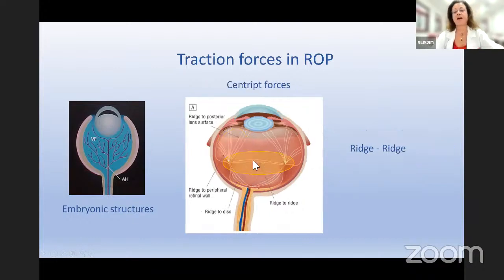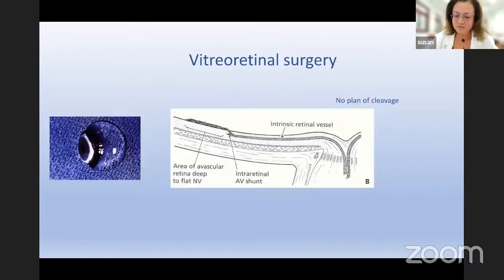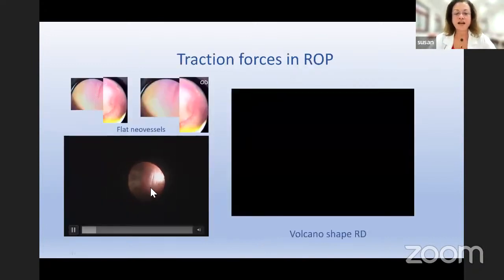Then you have another very important force, that is centric forces, ridge to ridge. It contracts intrinsically the retina and pulls the retina to the middle, detaching the retina. And finally, you have tangential forces that you must also know can exist. Those tangential forces are more pronounced in the flat neovessels. Flat neovessels are vessels that grow between the hyaloid and the retina. And when they contract, usually associated with aggressive ROP, you can have this typical volcano-shaped configuration.